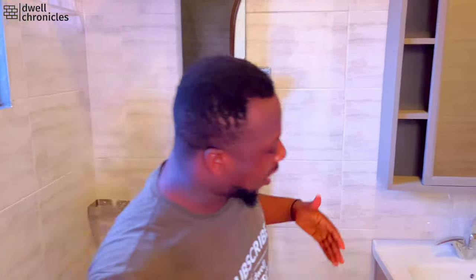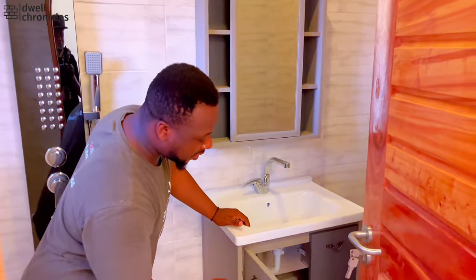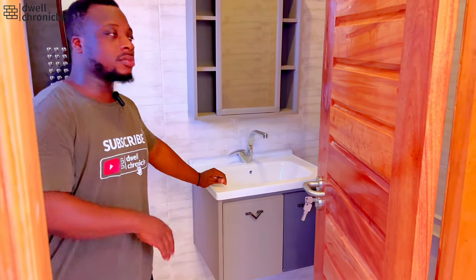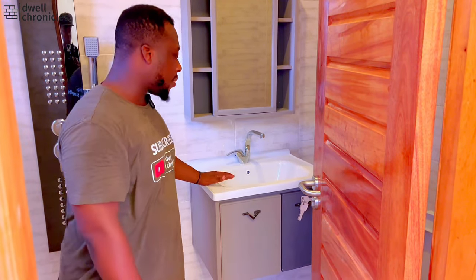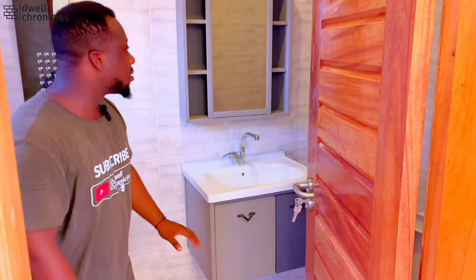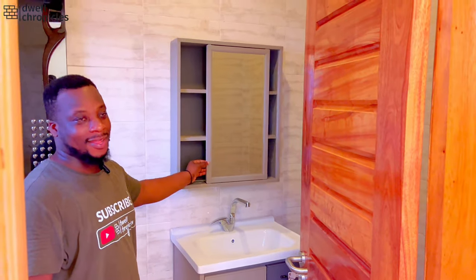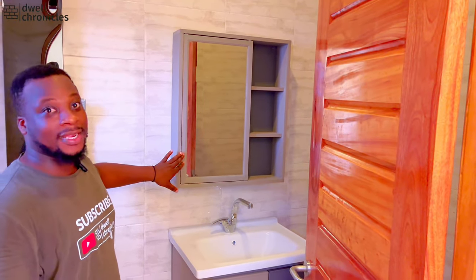And then we have the sink. Also, we make sure that the sinks always come with a compartment that allows you to pack your toiletries. Anything that will be needed in the washroom can be packed here, well organized. And even this. How about that? Wow. Beautiful. And that comes with the glass.